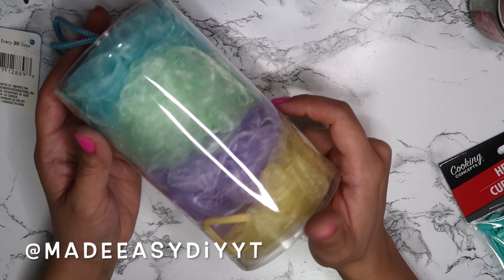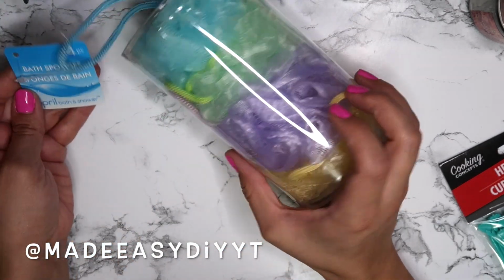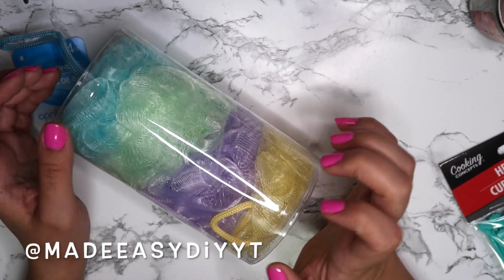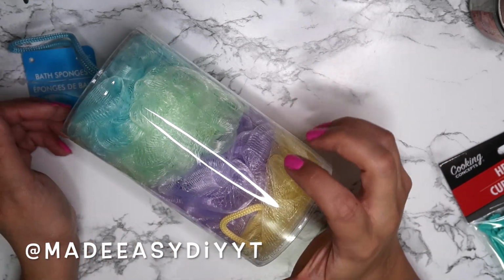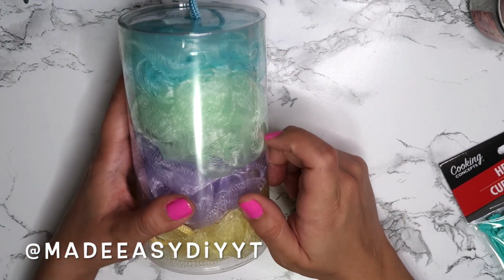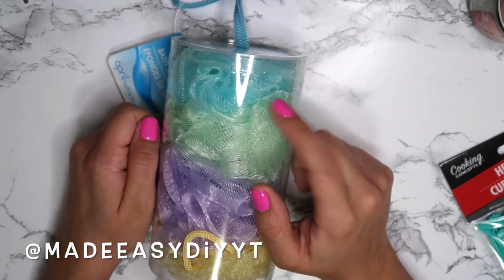And these are perfect for the kids. I got these bath sponges in a pack of 4. My kids go through them pretty fast. I don't like to keep them a long time. I like to change these often, so look out for a pack of 4.